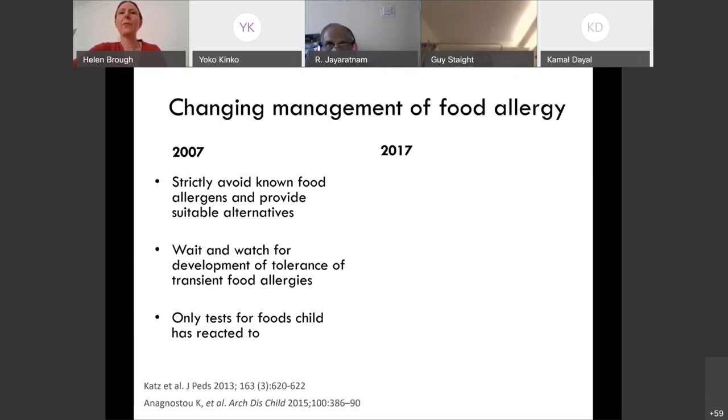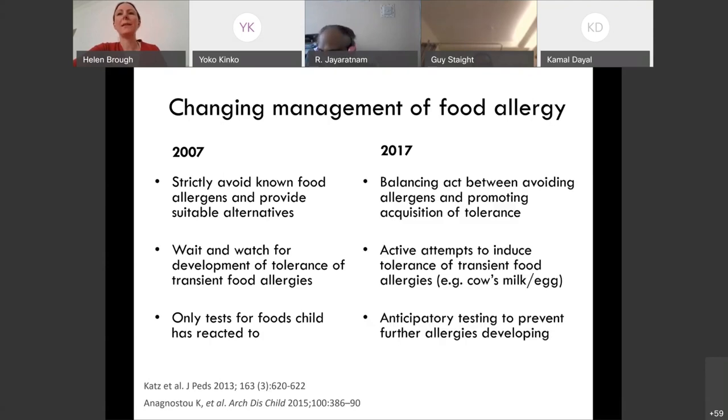Now it's been for a few years now that things have quite substantially changed in the field of food allergy. Now what happens is that there's a balancing act between avoiding allergens and promoting the acquisition of tolerance. For example, that means that for certain types of foods that we know become less allergenic when you heat them extensively, like cow's milk and egg, under specialist settings, the baked form of the food can be introduced to try to speed up the resolution of the cow's milk and egg allergy. And also, now what's happening is that if a child arrives with an egg allergy, they also get tested for certain foods that are associated with egg allergy, in particular peanut, because through that there is a way to prevent peanut allergy, which I'll talk about a bit later on in my presentation.